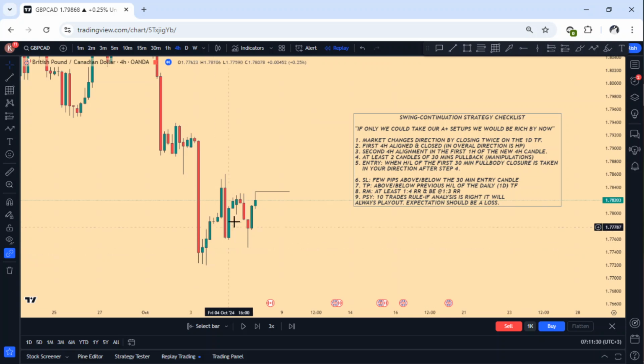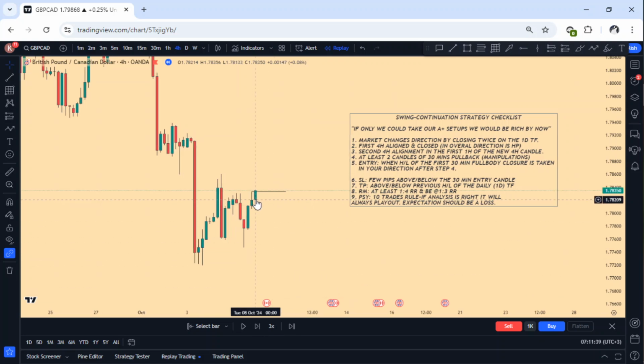It closes overall direction now is buy, so that's why you are seeing a range, so we need a buy close. And as you can see, this market aligned by taking the high of this day has started aligning well, and it even closed bullish, which is high probability. Now we go to second alignment in the first 1 hour of the new candle. So when this candle closes, the new candle should be able to take the high of the next candle within the same hour.